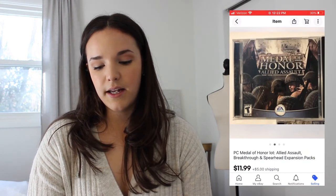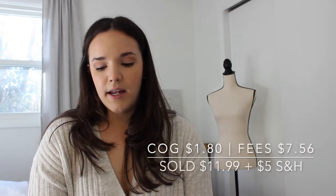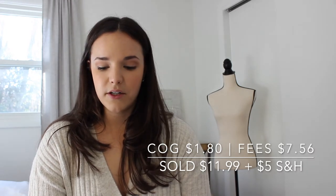Again, from that PC game buyout from the summer, I sold this bundle of Medal of Honor games for $11.99, and the buyer paid $5 in shipping. The total cost of goods on this lot was $1.80, and shipping and fees was $7.56, making the net profit of this item $7.63. So again, not a huge profit, but these games have been selling pretty consistently, so the total net profit from the buyout will be very good.